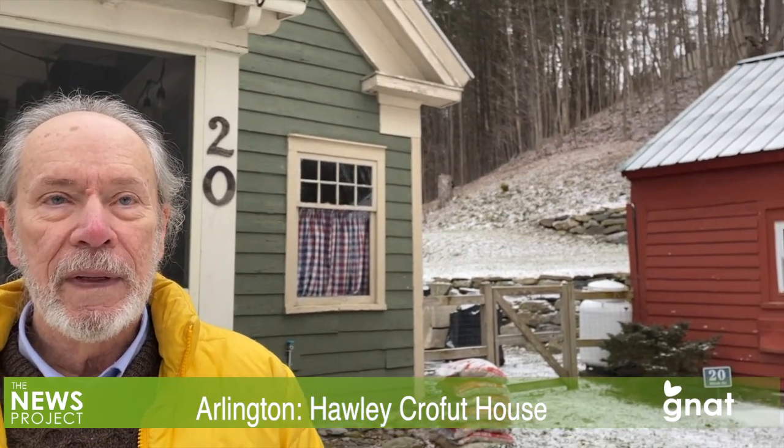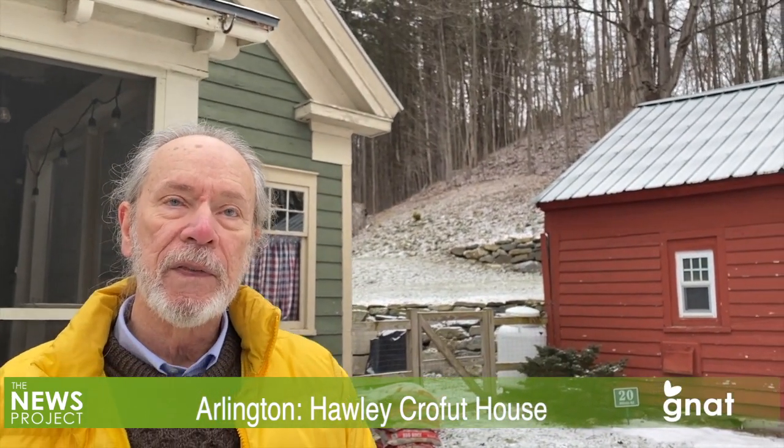Abel Hawley, when he first moved here, built a log cabin, off behind the house here on the north side of the road. He lived in it until 1773, when he finished the house, which is behind us now. The tavern opened the same year that he moved into the house in 1773, and we have some records and reports of events that happened here.